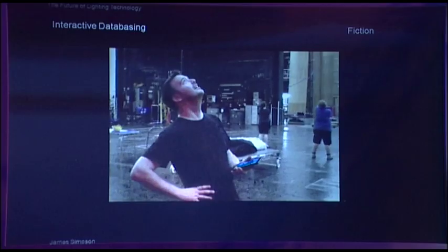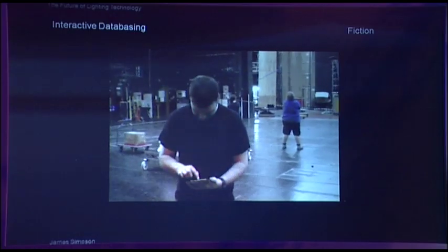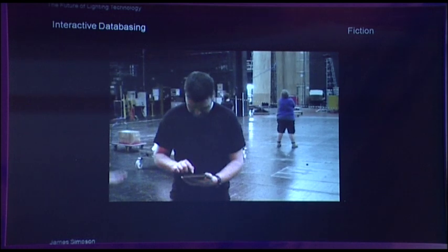Now, we talked about interactive databases and the idea of having a pad with databases that transfer information from one person to another. I want to talk about this quite a bit. I know databasing sounds like a very boring subject, but actually, a lot of other industries really use databasing as a way of managing their businesses.